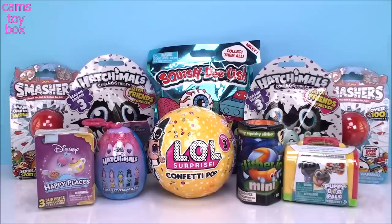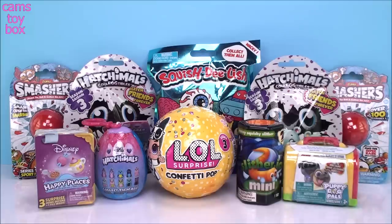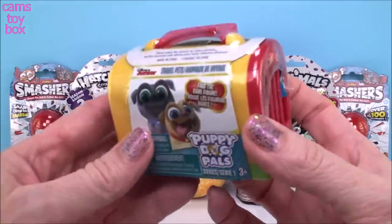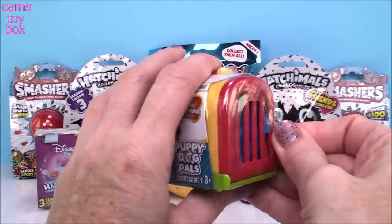So I just got back from running to Target, and everything you see in front of me today, I literally just picked up in the store. I was super excited to see they had a couple of new items, including the Hatchimal Season 3. I cannot wait to check those out. I also found these new Zuru Smashers, so that looks pretty cool. And I was really surprised to see that they had puppy dog tails. I've never seen these in Target before. I usually find them in Toys R Us.